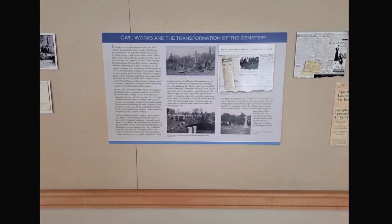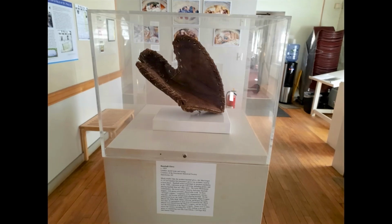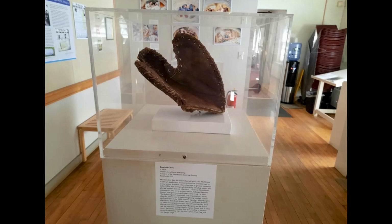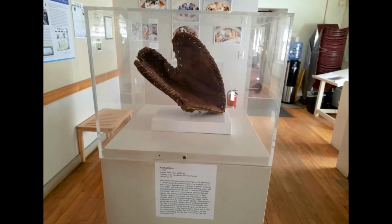Pivot to the case with the baseball glove, a 1920s first baseman's mitt, and think about how gloves have changed over the years. Now, back to the wall panels.